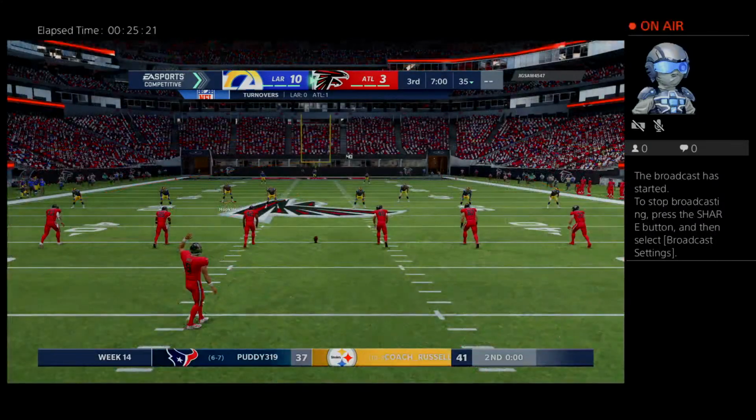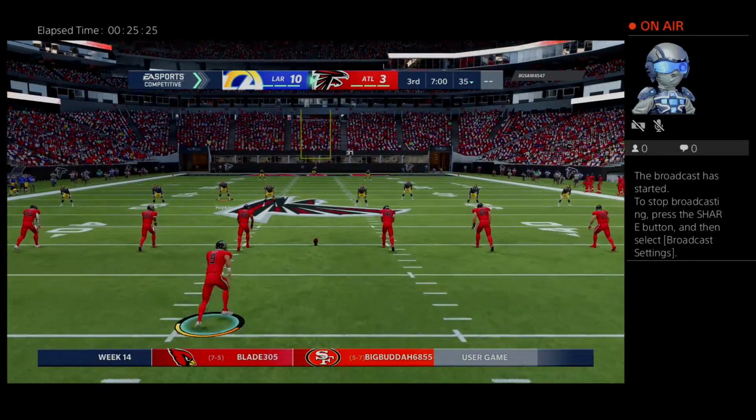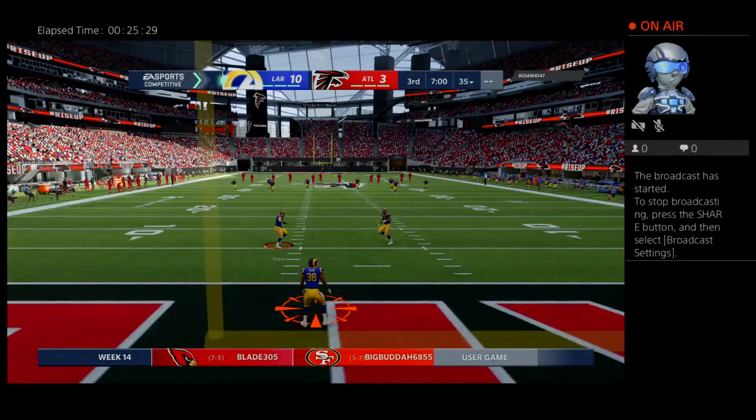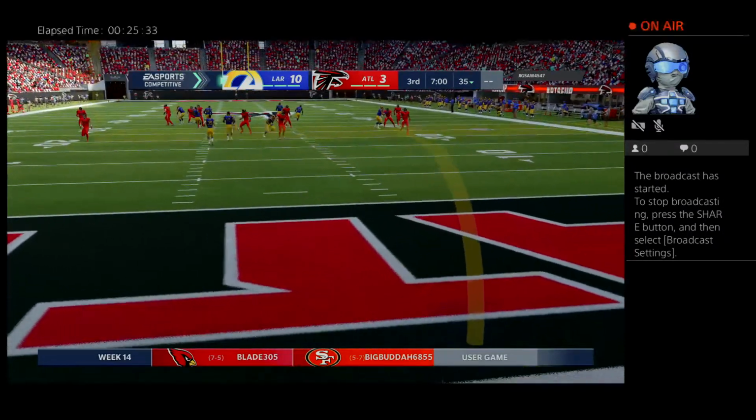Aldrich Rosa set to kick off. The Rams going to get the football first here, and they look to build on their lead as the second half gets started. Fielded a couple yards into the end zone.